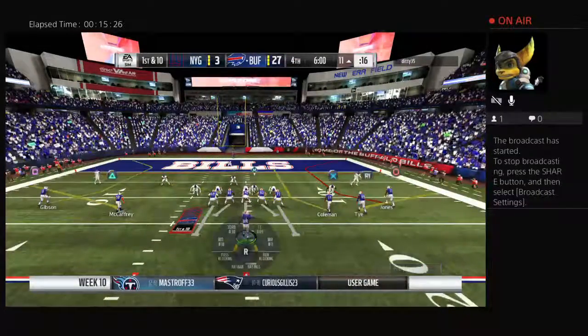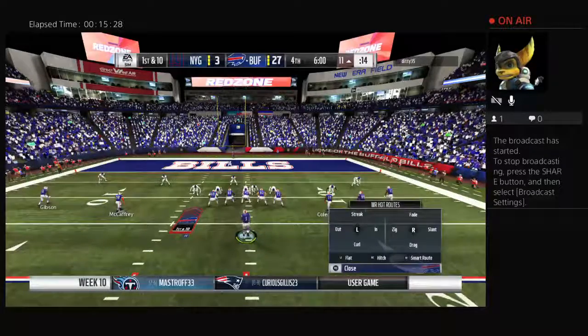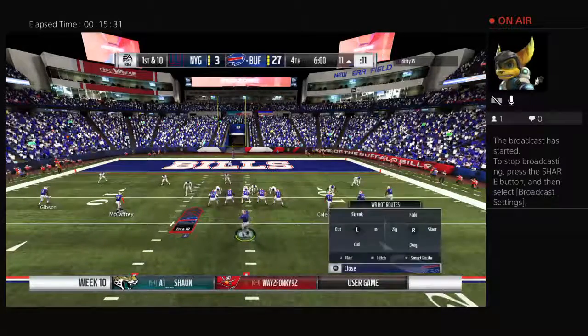Gun, gun. Watch out. Gun, gun, gun. Switch, switch.